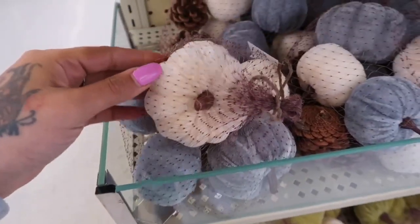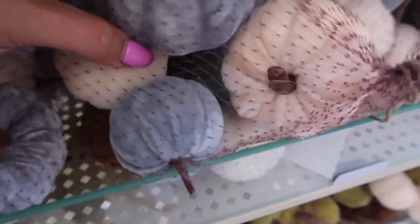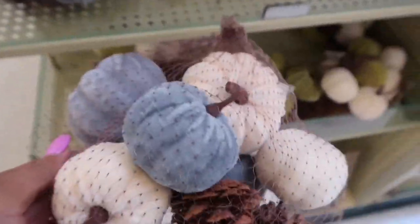Okay, these, you guys, are the colors I'm going for, and see, they have a pretty green, and this time these are like a velvet, so these are gonna sell out quick. I'm gonna get one of these.